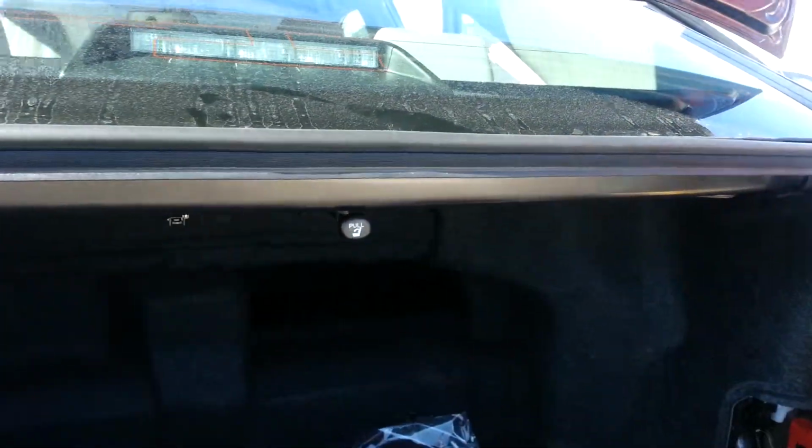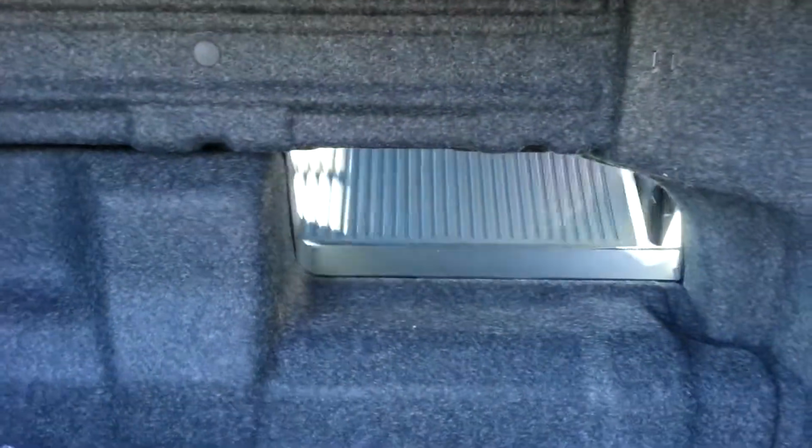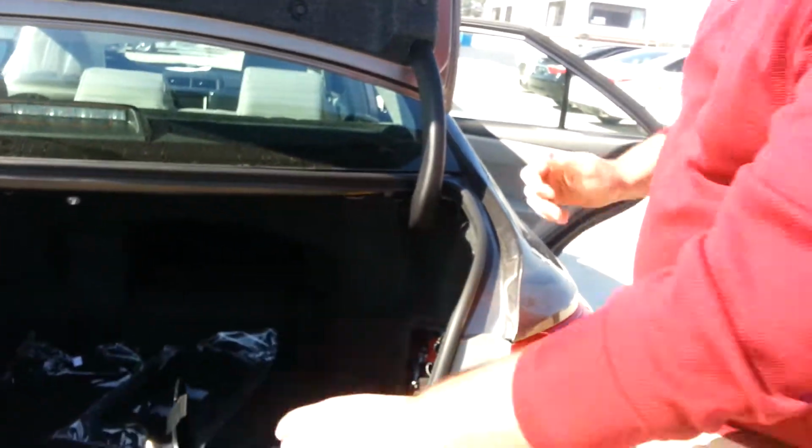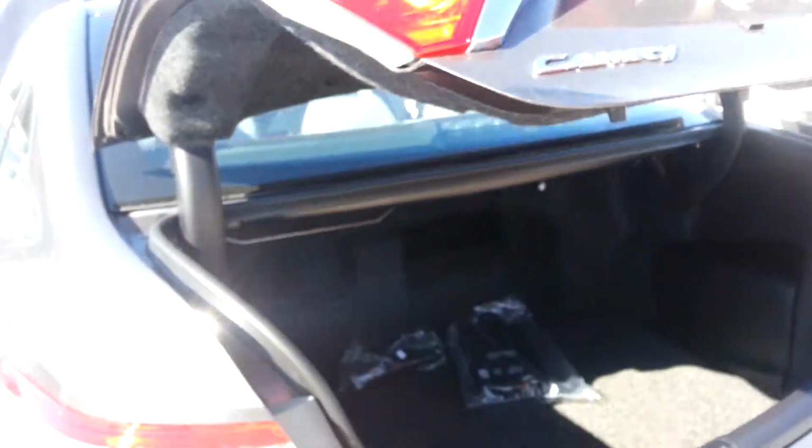Now, you still have a pass-through, and the back seats still fold down. It's just a little bit smaller because you have the battery sitting right here. But it's still meant to try to be as flexible as it can. Everything else about the Camry is still pretty solid. Even around the trunk, you still have your spare tire, you have your carpet mats, you have your tools back there. You have your overextending trunk lid.